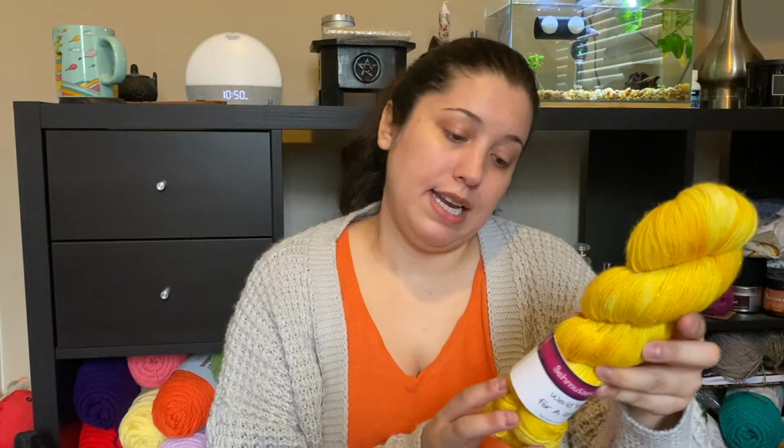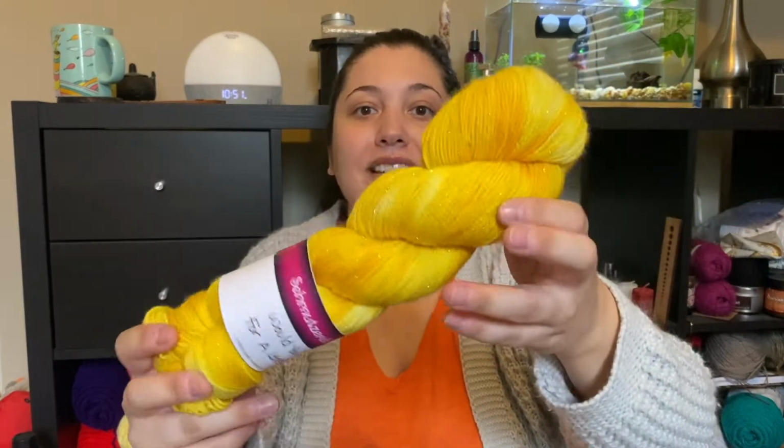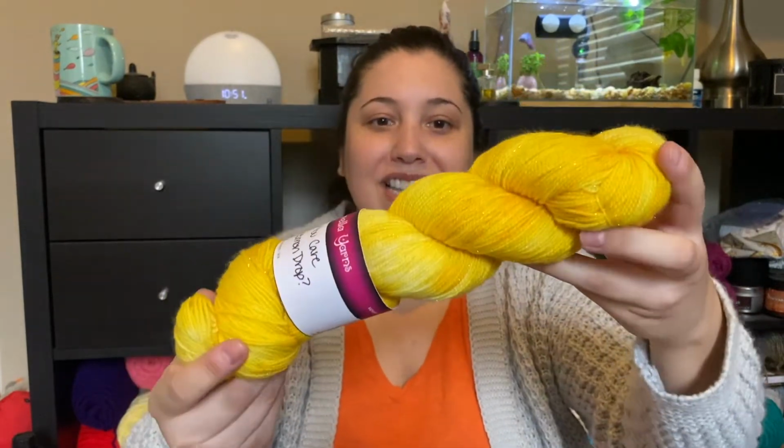I purchased one of the skeins of her fingering weight yarn. Her yarn is called Schmutzerella yarn. It has 438 yards in it, and it is 75% superwash merino, 20% nylon, and 5% stellina, which is a little bit sparkly. I don't know if you guys can see the sparkle. This colorway is called Would You Care for a Lemon Drop? I just love this colorway. I thought it was so gorgeous, bright and vibrant, and just beautiful.